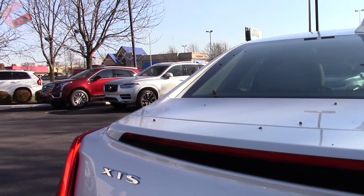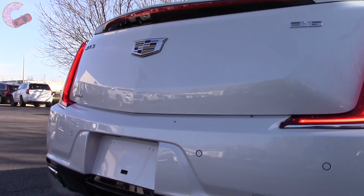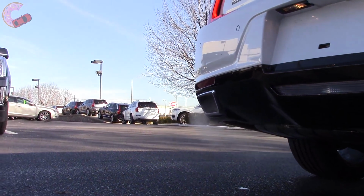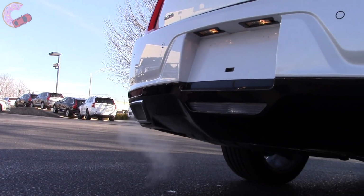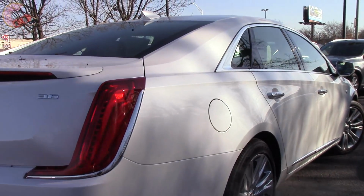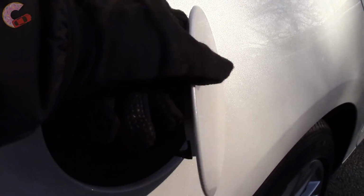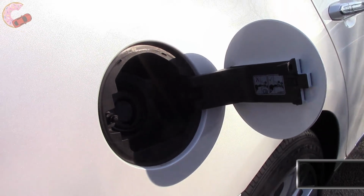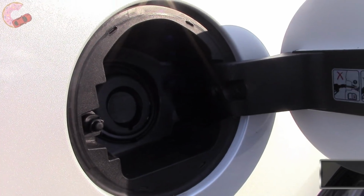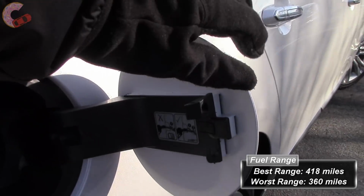Across the back, there is a larger spoiler, with the brake light running under the entire thing. The license plate is mounted at the bottom now, and all models get dual horizontal exhaust outlets. The reverse light is down here as well. The fuel capacity of the XTS is either 19 or 20 gallons. That means the most efficient configuration can get 418 miles of range, and the least efficient 360 miles.